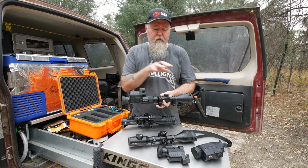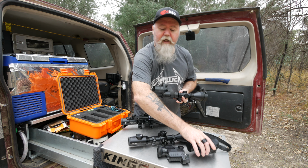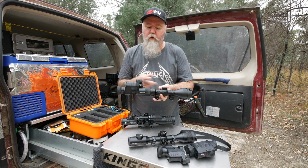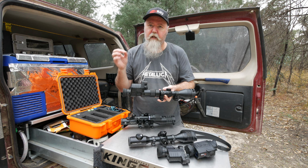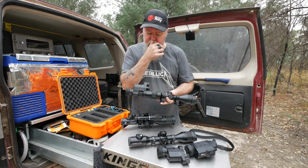Again, depending on what scanners you're using, sometimes I use the thermal scanner, and then just to double check, if I'm using night vision, I will just check with the rifle scope, and I'll have a look to see if that's the actual exact right animal I need to be after. So the two of them together works very well.